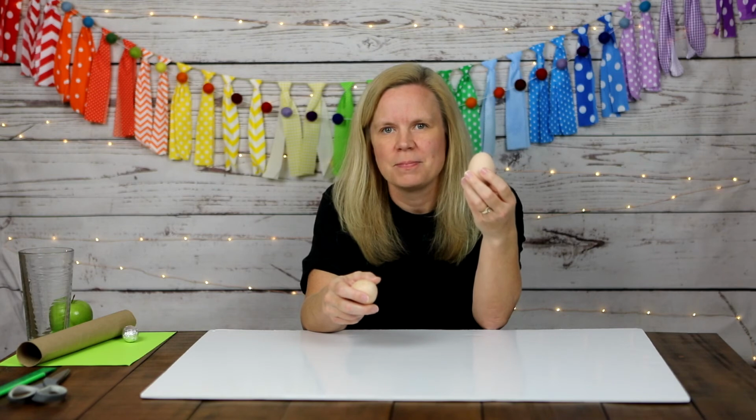So, the first egg, if you think that this is the raw egg, raise your hand. If you think the second egg that I spun is the raw egg, raise your hand. If you say it's this one, you are correct. The second egg that I spun was the raw egg. And if you noticed, after I spun it and stopped it, it kind of continued on. It stopped for a brief bit, and then it continued on.